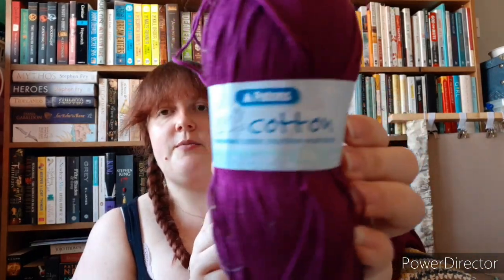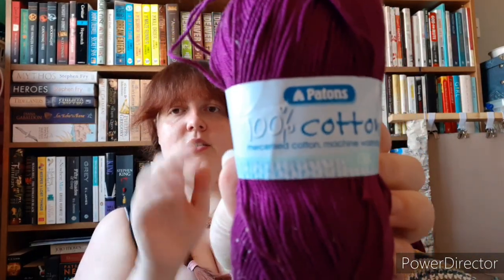I know I'd put the ball of wool somewhere. That's the wool that I used. So there you go, 100% cotton by Paytons. So see, I was trying to be organised. Right, so that is my 3 finishes this month, which is quite fun.